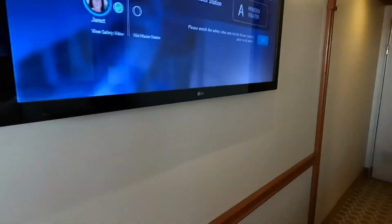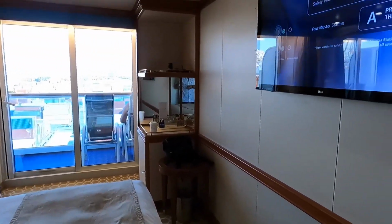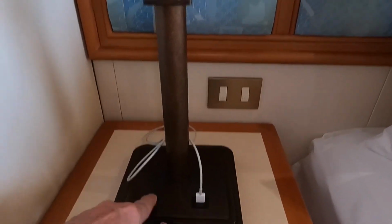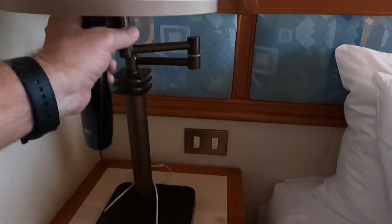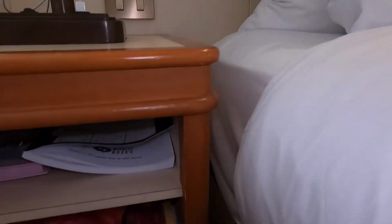So, 2 nightstands. Both with USB ports, both with light switches. This swings out like so, but this part doesn't swing. These lights control the room lights here and there. So you can come in the light, go to bed, and shut off the lights. Got drawers, a little cubby.